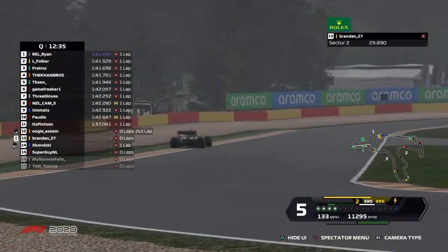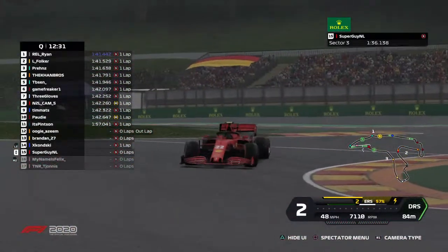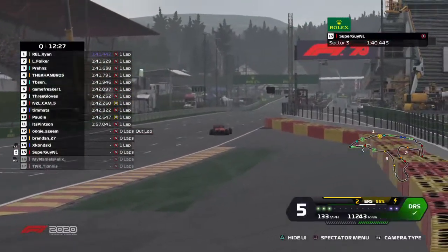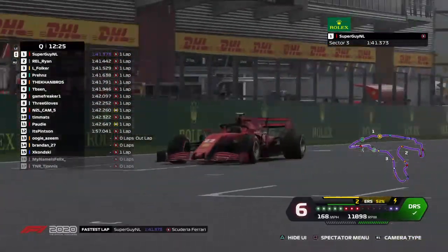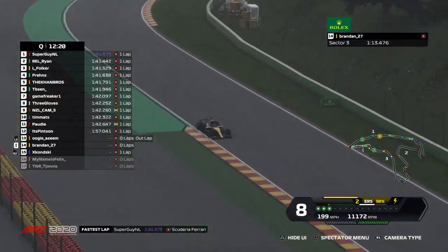But let's have a look. Brandon is on the lap, but that is also Super Guy NL who's on the soft tyres right now. Can they out-qualify their teammate easily? Most likely will. Loving the helmet, red and black, very Ferrari, but what can they do? 41.3, no doubt about it, he is the quickest so far.